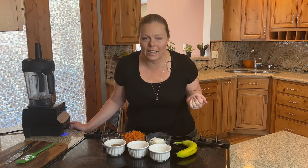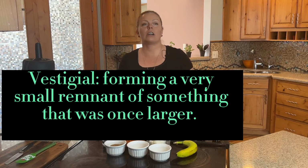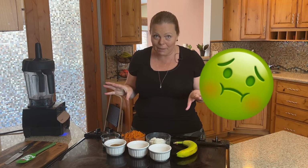So what are anal glands anyway? Anal glands are basically a vestigial organ. When dogs were living in the wild, they would express them to kind of scare off predators, right? They're very, very stinky. They do normally express them with normal bowel movements. They're on the anus, and we veterinarians sometimes have to express them for you.